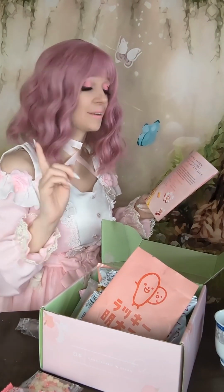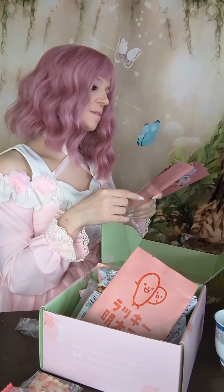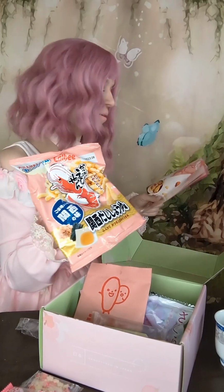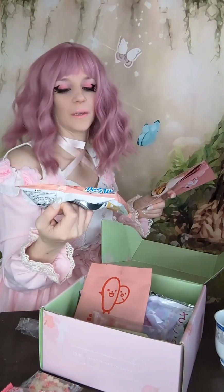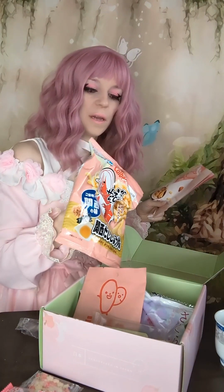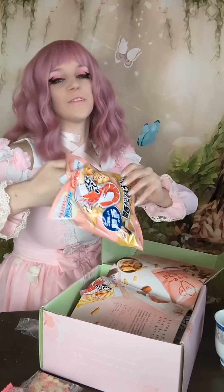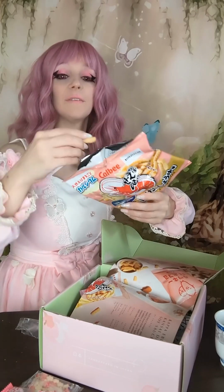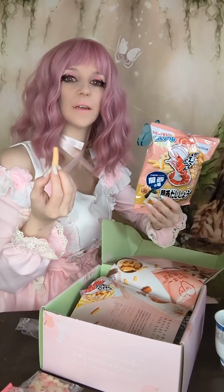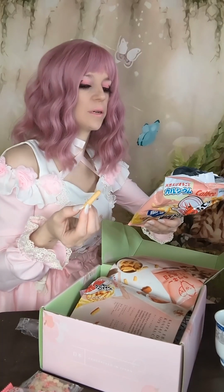These, on the other hand, Kata Ebisen Kansai Dashi soy sauce flavored. These were really good. So they're just like, I don't know, prawn crackers. Shrimp crackers, whatever. They were Calbee. Okay, so pretty standard. I've had similar things before. I don't know if there's one left. Yeah, there is. Yay. So they're just that normal prawn shrimp cracker type thing. But they have soy sauce and dashi, and they taste very salty and seafoody, and I really love these.